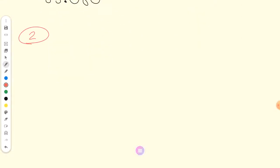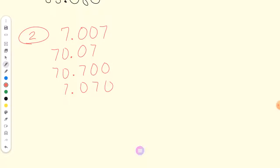Number two, same thing. These should have a little bit of work. When I work these problems, I just copy it down in a vertical format to start. I keep in mind that I have to line up my decimal points. Again, notice my decimal points are all in a straight line. Now I'm going to go in and fill in my zeros. Do I need to fill in zeros up here? No, but if you want to, you can. It's not going to hurt anything. But the ones in the back are the most important.